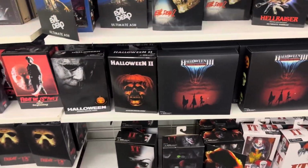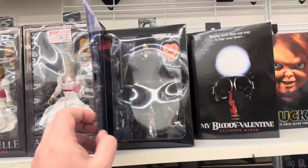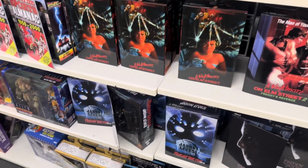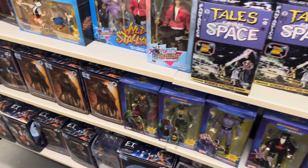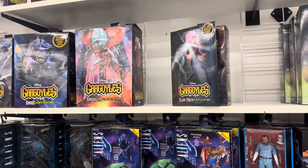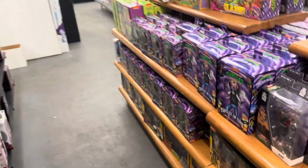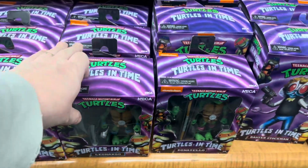This store primarily focuses on modern toys, but as you'll see, there are some vintage toys in this store, but not a whole lot. But a few pretty cool pieces. But seeing all these NECA figures in one spot is pretty neat. The gargoyles. All these various turtles. They pretty much have all the Turtles in Time figures.